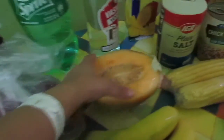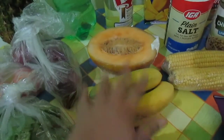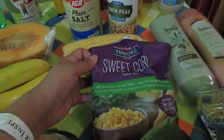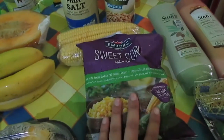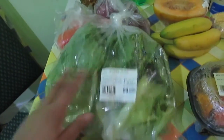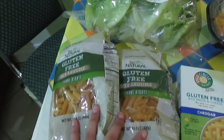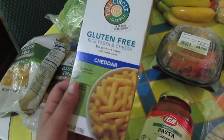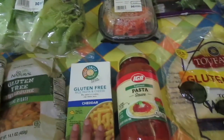Red onions. I got half a melon, some bananas, corn on the cob, as well as some frozen sweet corn because the cans of sweet corn were so expensive and I figured I would just save money getting frozen and it will last longer. I got some fresh lettuce, which looks so good. I managed to find gluten-free pasta, which I'm really happy about, as well as this little gluten-free rice pasta mac and cheese thing. I'm very excited to have that as a little treat.